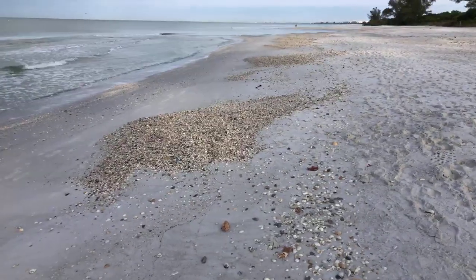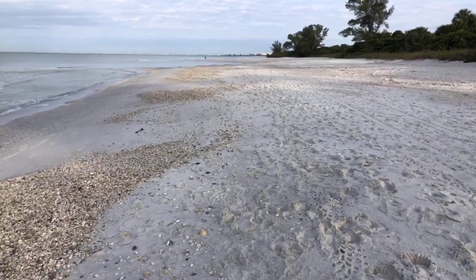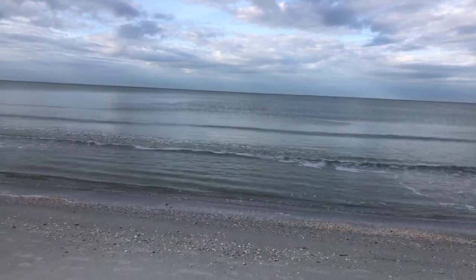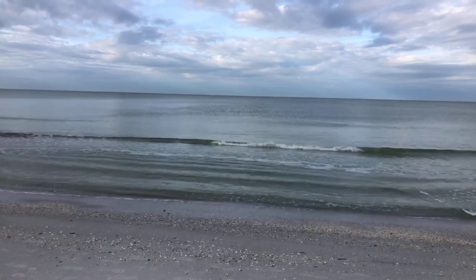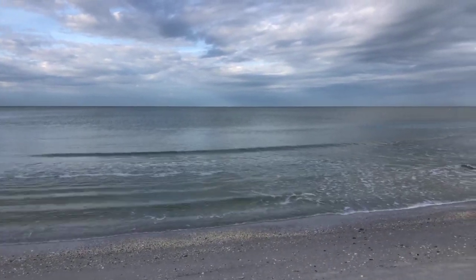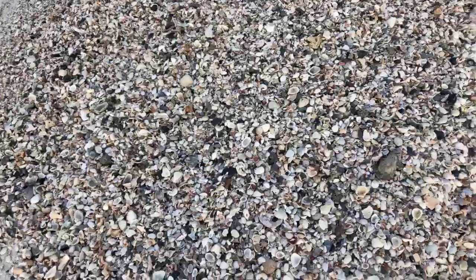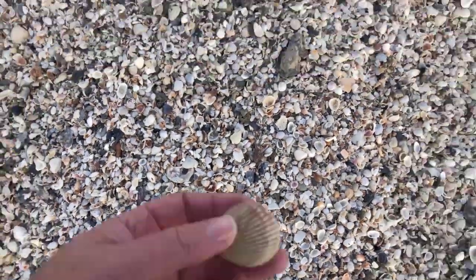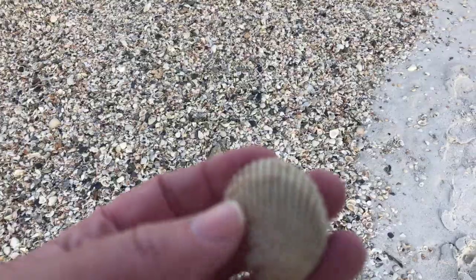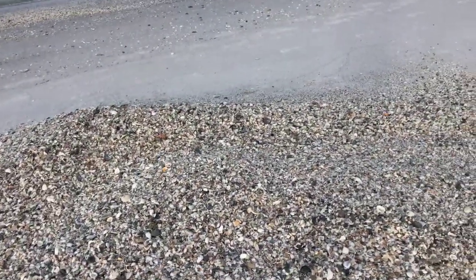The only moon shells I've seen this morning are broken. All broken. Here comes one of the mosquito helicopters, you can hear it in the background behind the trees. They spray from helicopters here to control the bugs. Nice little cockle shell down here. Let's see, a broken whelk over here. I'll go grab that and show it to you.